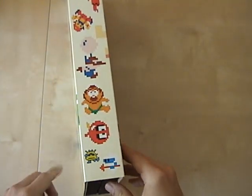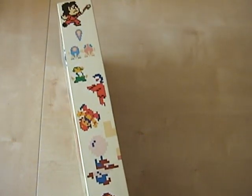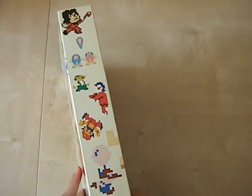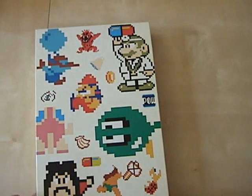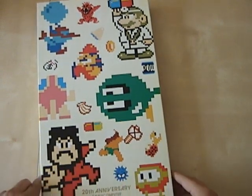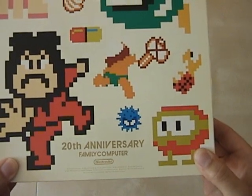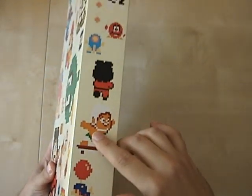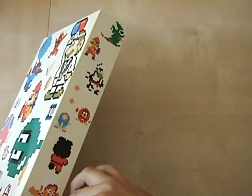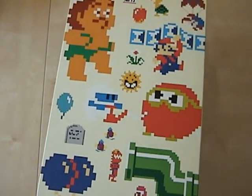On the side, again, you're going to note one of the prominent characters on this one is Master Higgins from Adventure Island, which was by Hudson Soft, not by Nintendo. So that's another third-party game that was released in this set. Again, it says 20th anniversary family computer. There's Master Higgins on his skateboard with his helmet. And there he is again, biggest character on this box.